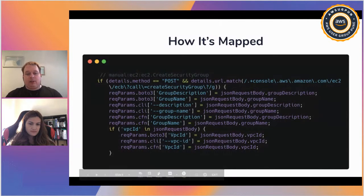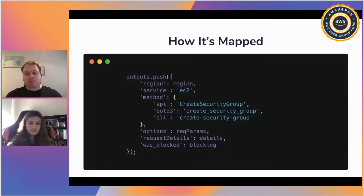Internally, the Console Recorder product has a bunch of programmatic statements. In this case, I'm saying if the method that I sent as a browser is a POST and it's a create security group, I'm mapping the Boto3, the CLI, and the CFN commands to the various contents of that body. This is a fairly primitive but effective way of doing this. Once that's done, I can set an output. I can say, yes, this is a valid action, and this is for create security group in an API or create-security-group in CLI.